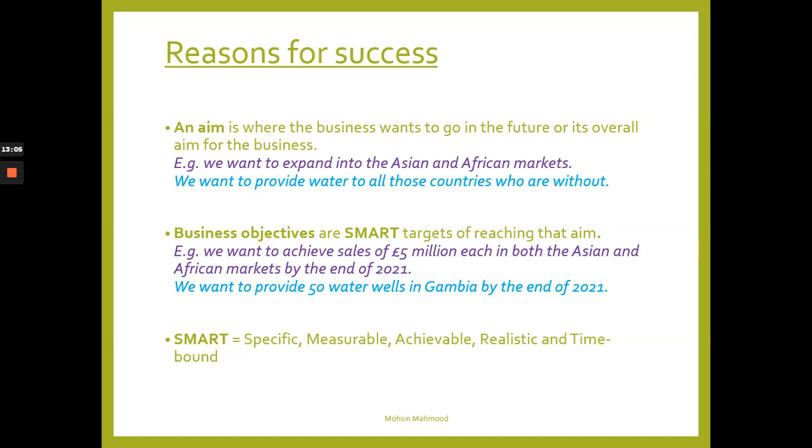We're going to look, is it specific? Yes, it's specific, because they want to achieve sales of 5 million in both the Asian and African markets by the end of 2021. So it's very specific. You know exactly what you want to achieve, by when, in which countries or continents, and how much. Okay, and the next part is measurable.